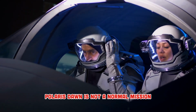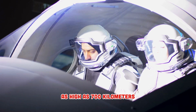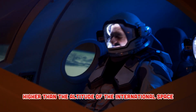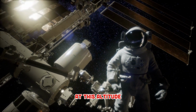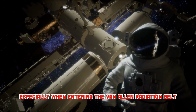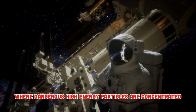Polaris Dawn is not a normal mission. The Crew Dragon spacecraft will be launched into an orbit as high as 700 kilometers, significantly higher than the altitude of the International Space Station, ISS, which only flies at about 400 kilometers. At this altitude, the crew will face a much stronger level of cosmic radiation, especially when entering the Van Allen radiation belt, where dangerous high-energy particles are concentrated.